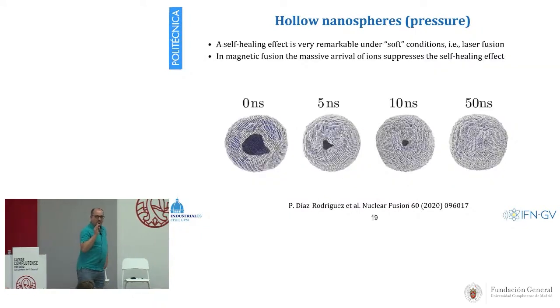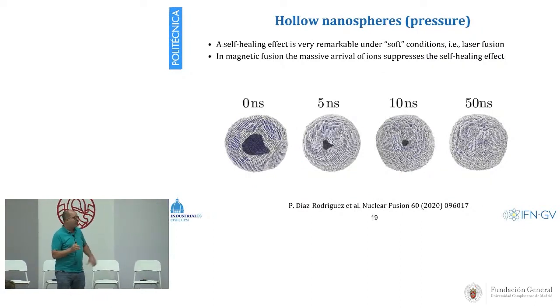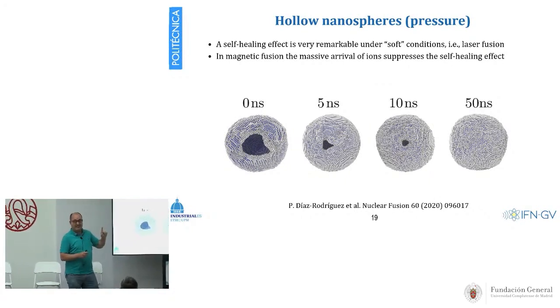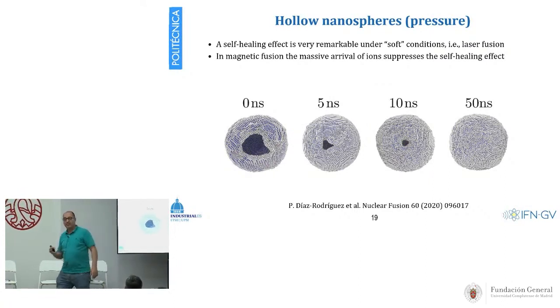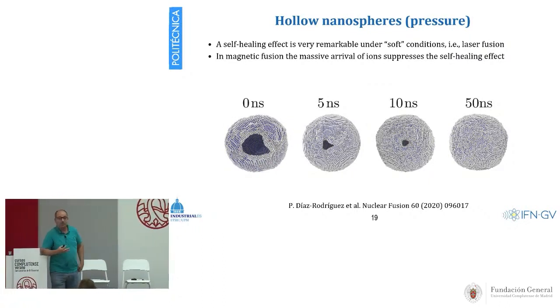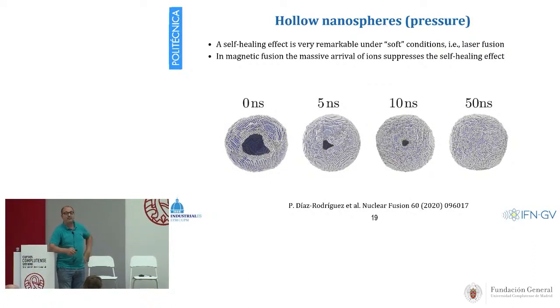If you inject gas in a gentle way, as in laser fusion, a few ions per cycle, then what you observe is a hole, pressure release, and the hole closes itself in a very short time. Compatible with the temperature and the time duration, the nanoparticles are hot. Well, this is quite incredible. We knew that the nanoparticles are very resistant, and they tend to this stable shape, but we didn't expect that. And this is really promising. We call it a self-healing mechanism.